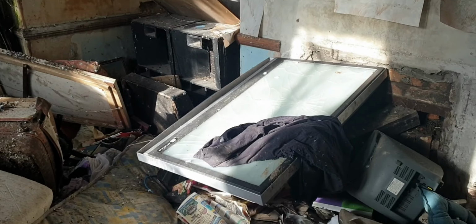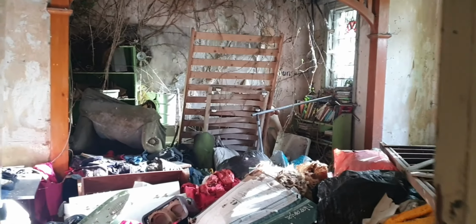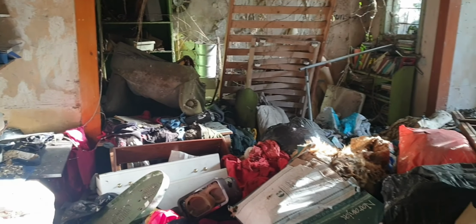Wow. Check that old plasma, mate. It's unreal, to be honest. It's a bit mad, guys. Seriously, God, that's all that old stuff for your computer, bro. What the hell, mate? What's this guy been doing? He's a hoarder, this guy.